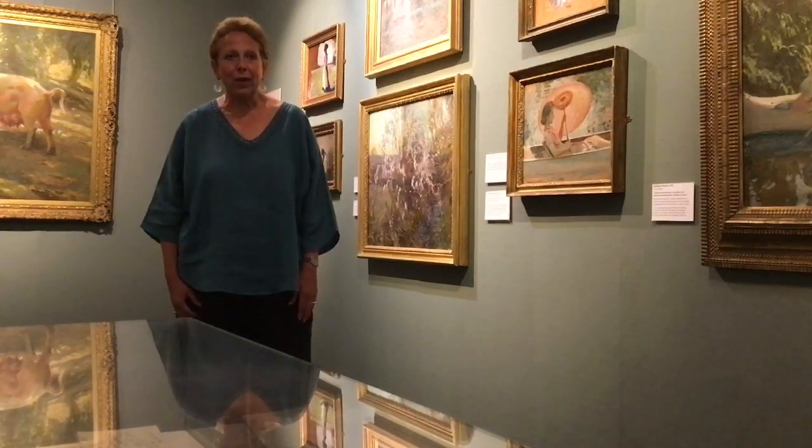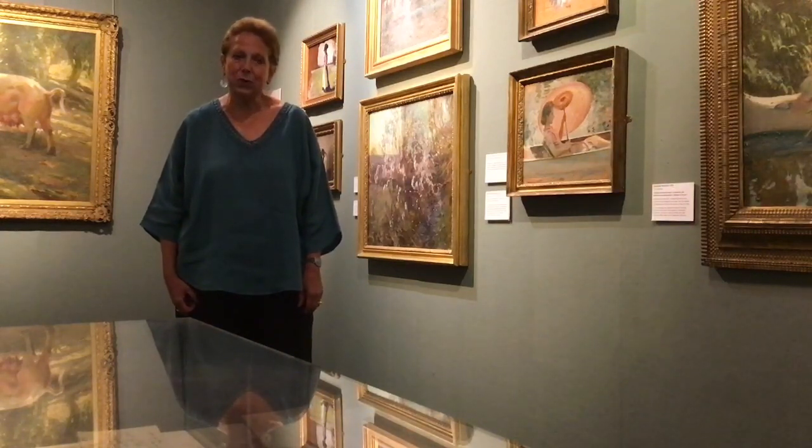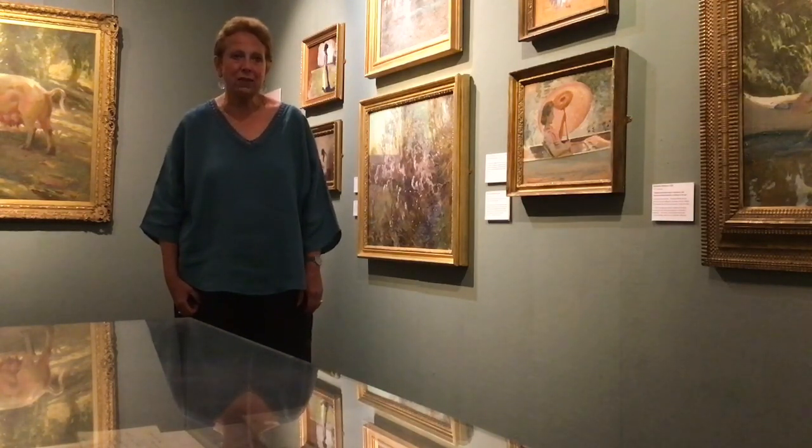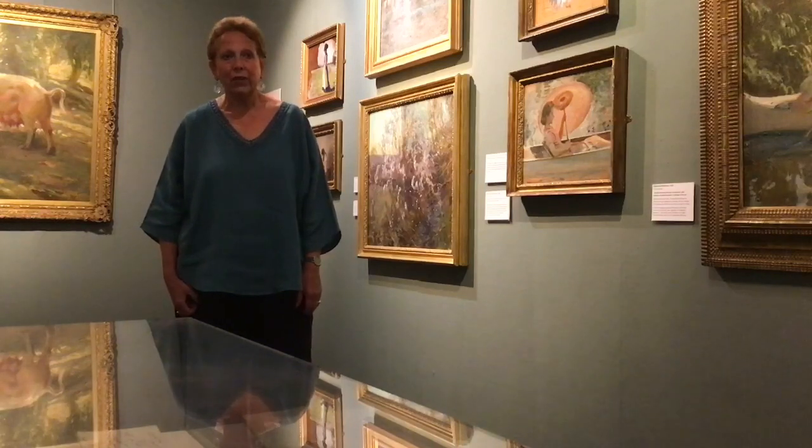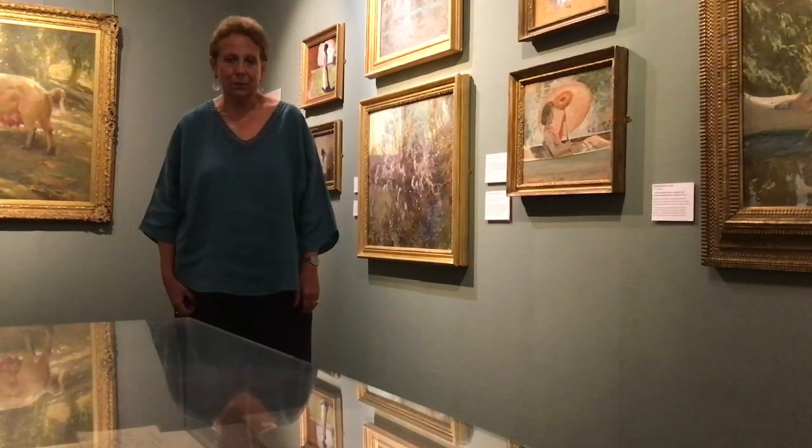Just to give a bit of background to Alfred Munnings, he was born in 1878 on the Norfolk-Suffolk border at Mendham. As a child, he was a gifted artist, and at the age of 14, he was apprenticed to Page Brothers advertising lithographers in Norwich, Norfolk. Concurrently, in the evenings, he enrolled at the Norwich School of Art.